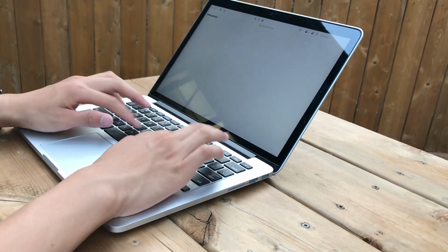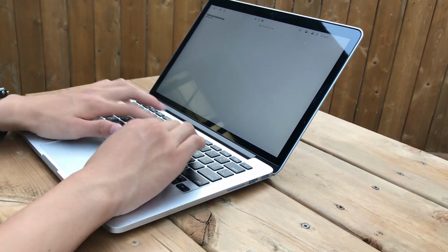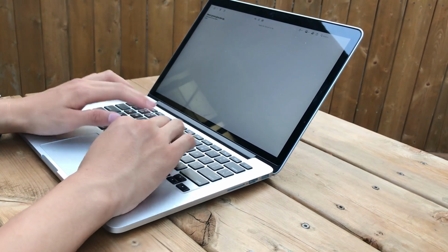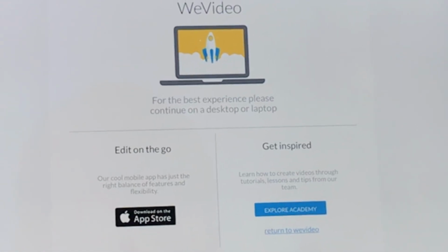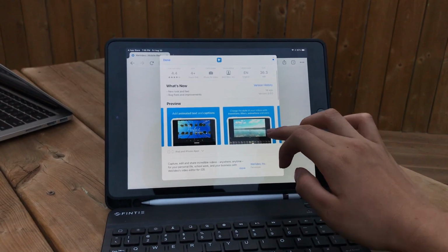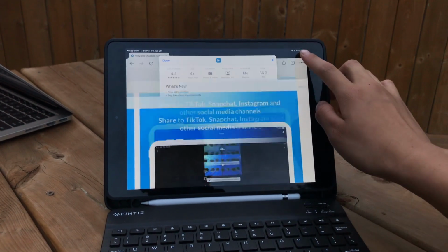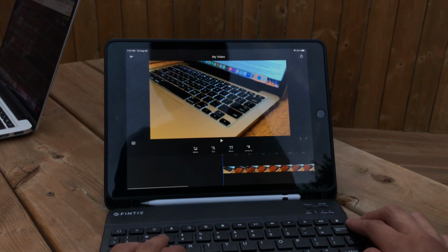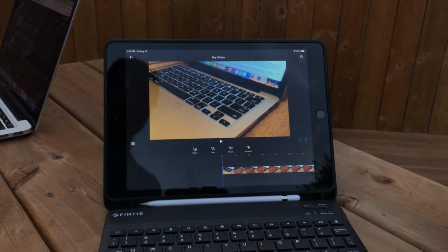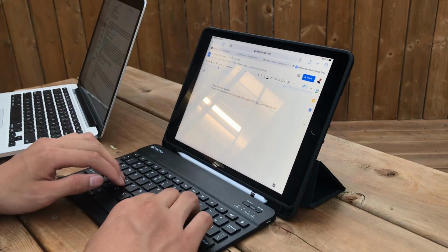Now let's talk software. The MacBook has much better software, you can't deny it. The iPad still can't run some full desktop apps, saying it requires a keyboard and instead redirects you to the App Store where you can download the watered down mobile version. For example, the video editing app WeVideo can't run on iPad in the web. It redirects you to the iPad app, which is worse than iMovie. Every single Pro app on iPad is just a watered down version of the desktop app. Some apps do run fine though, and most web pages are the full desktop experience.